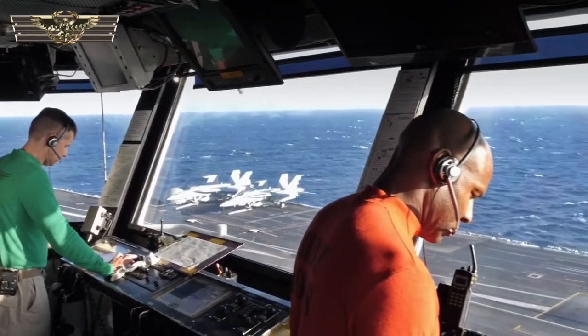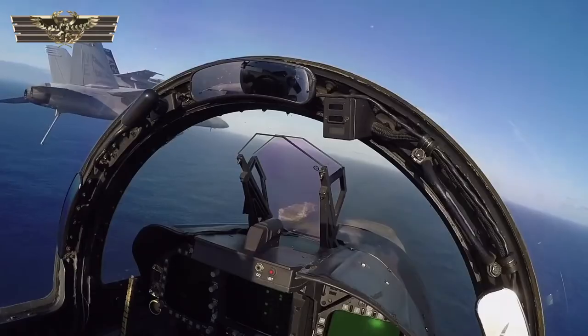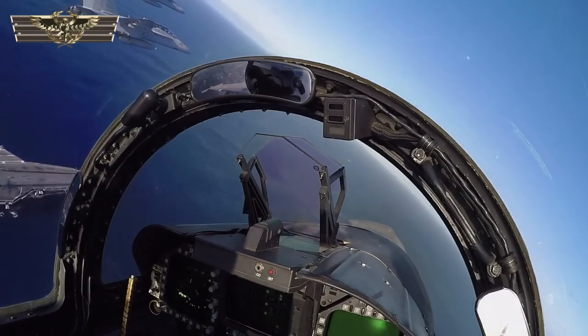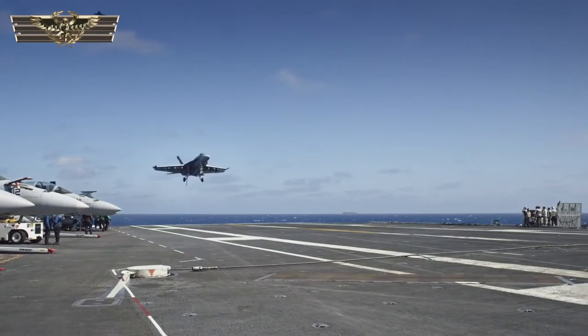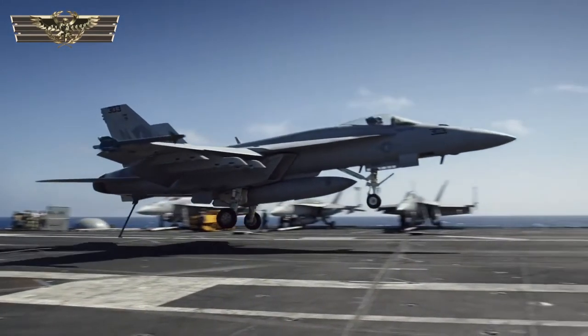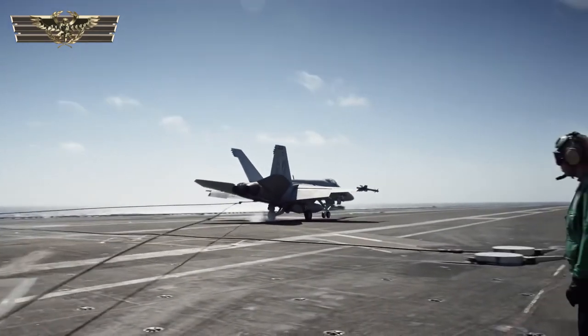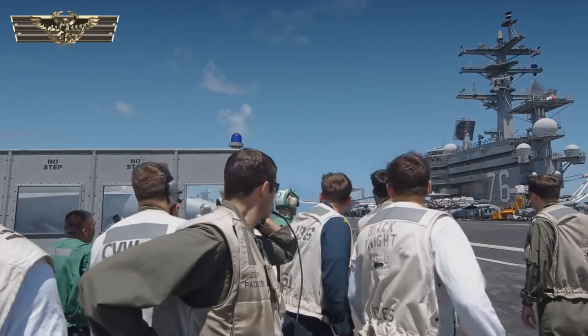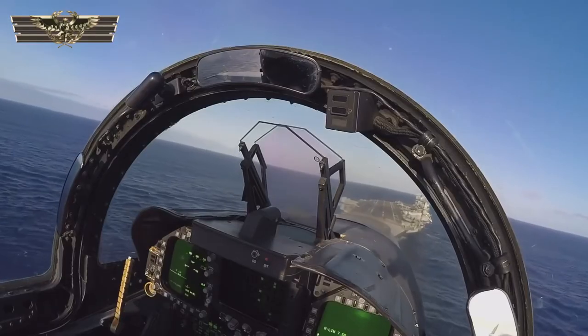War or not, landing a fighter aircraft on board a carrier remains the most challenging and admired skill in all aviation. The landing safety officer's voice, always a fellow pilot, provides a vital measure of precision and confidence at exactly the right moment.